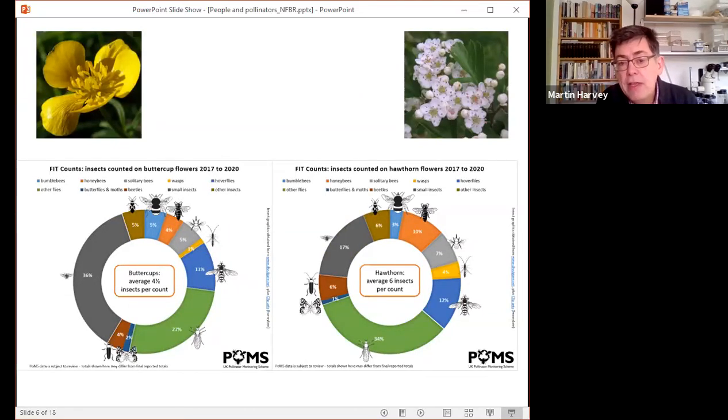POMS is not really aiming to monitor honeybees. We are more interested in the wild bees, but obviously people do see honeybees landing on flowers, and they are one of the categories that we ask you to count when you do the FIT count.